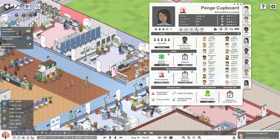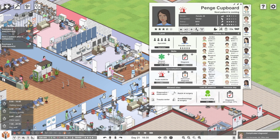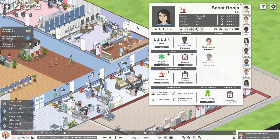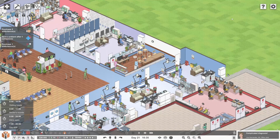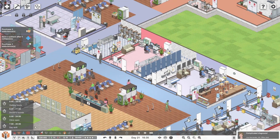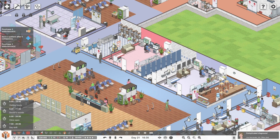Also, Penge Cupboard seems to have all the patients in the world. Why does Penge Cupboard have that many patients? This seems a little bit unfair. 2 patients, 3 patients, 2 patients. What's this? 1, 2, 3, 4, 5, 6, 7, 8, 16 patients and more. I kind of feel like maybe Penge Cupboard's being a little bit overworked there, but okay. We'll keep an eye on that. If that backlogs, I'll have to reassign patients from Penge Cupboard to other people.